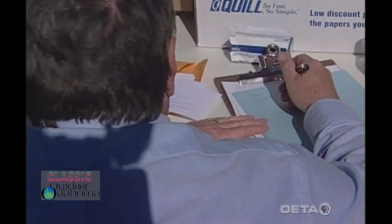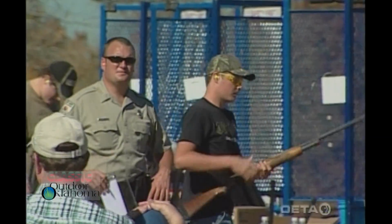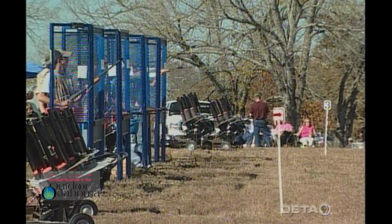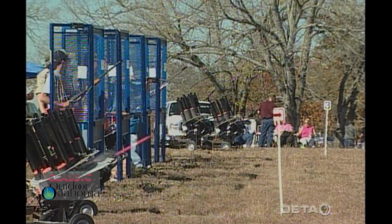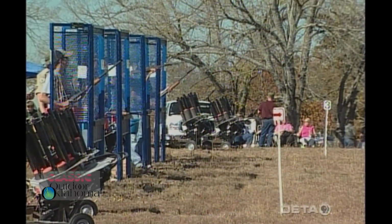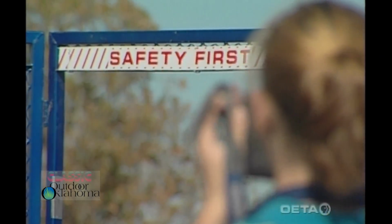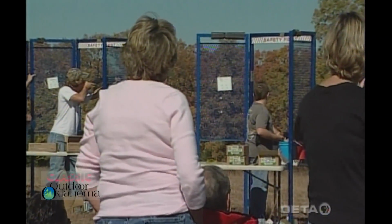Well, this is a step in the right direction for young people as far as becoming sportsmen and shooters, whether they hunt or whether they just shoot for sport. This is a tremendous opportunity for them to learn the basics in shooting so they can be good shooters, consistently good shooters. And not only that, but the safety aspect of handling guns, the ethics in being in competition with guns, and all the safety things related is very important. And this is a great place for them to start.